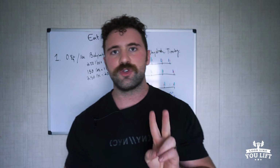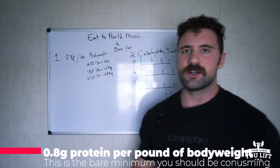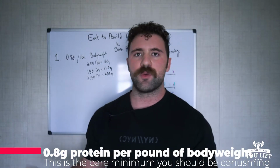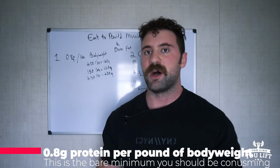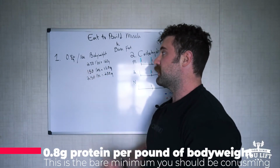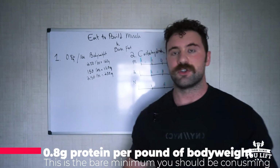So it all comes down to 2 big things. Number 1, make sure that you're consuming at least 0.8 grams of protein per pound of body weight. Of course, you can have more if you want, but you have to have bare minimum 0.8 grams per pound of body weight. So if you are a 200-pound individual, you need at least 160 grams of protein. If you're a 150-pound individual, you need at least 120. If you're 250 pounds, you need 200 grams.